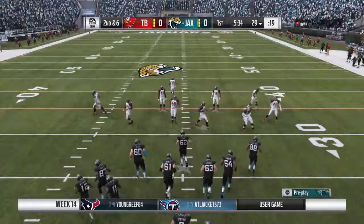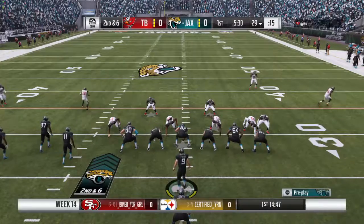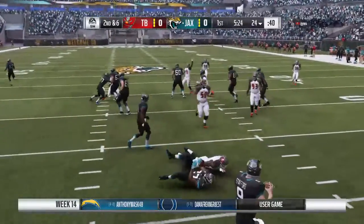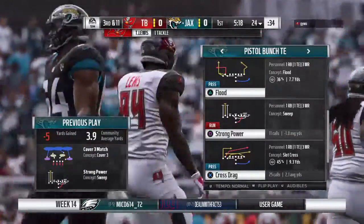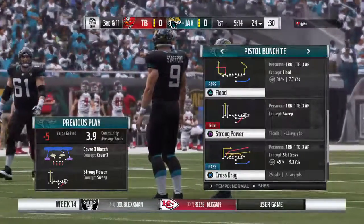Second and 6, just inside the 30. On the ground, this is Leonard Fournette. And he is met in his tracks behind the line of scrimmage. Call that a loss of 5 yards on the play. And that's going to lead to a 3rd and 11.